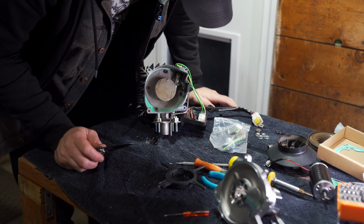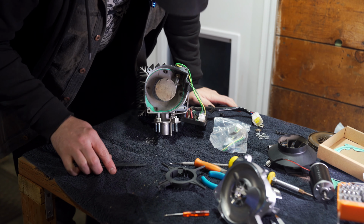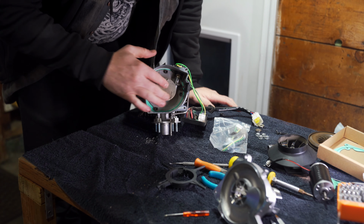Man, I don't know if this is a bad move or not, but I think I'm not gonna dig into this because I don't want to change the glow plug.